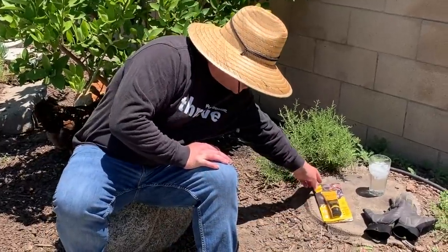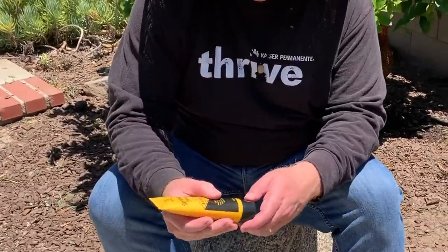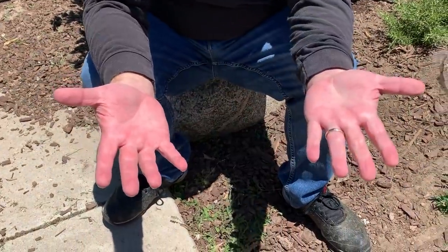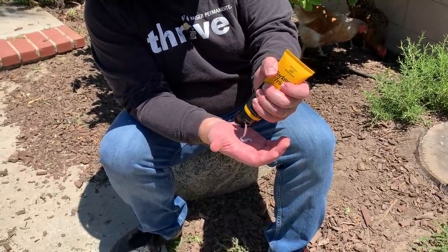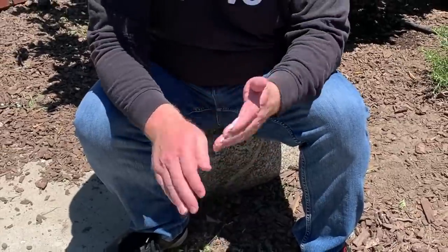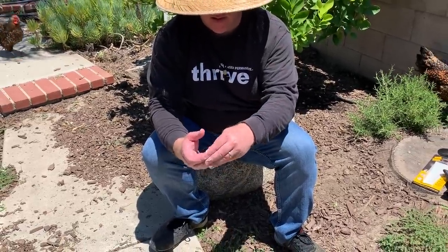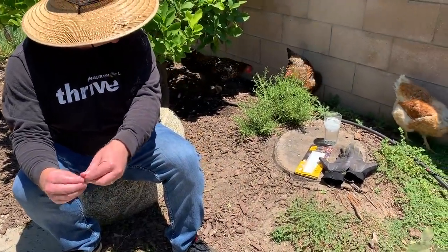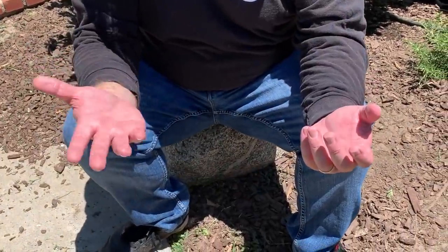I'm gonna try out some fancy hand cream. This stuff does more than moisturize. It forms a protective barrier against paint, grease, or even dirt. If you put it under your fingernails, it'll even keep those clean. At least that's what they say. Just gotta wash this hand while this one dries.